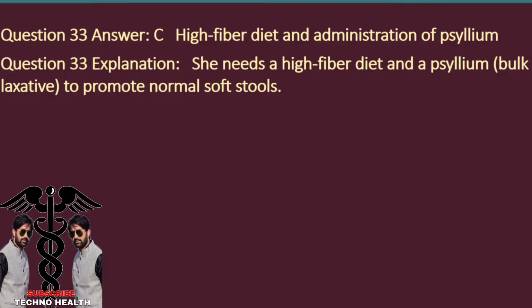Question 33. Answer: C. High-fiber diet and administration of psyllium. Question 33. Explanation: She needs a high-fiber diet and psyllium, a bulk laxative, to promote normal soft stools.